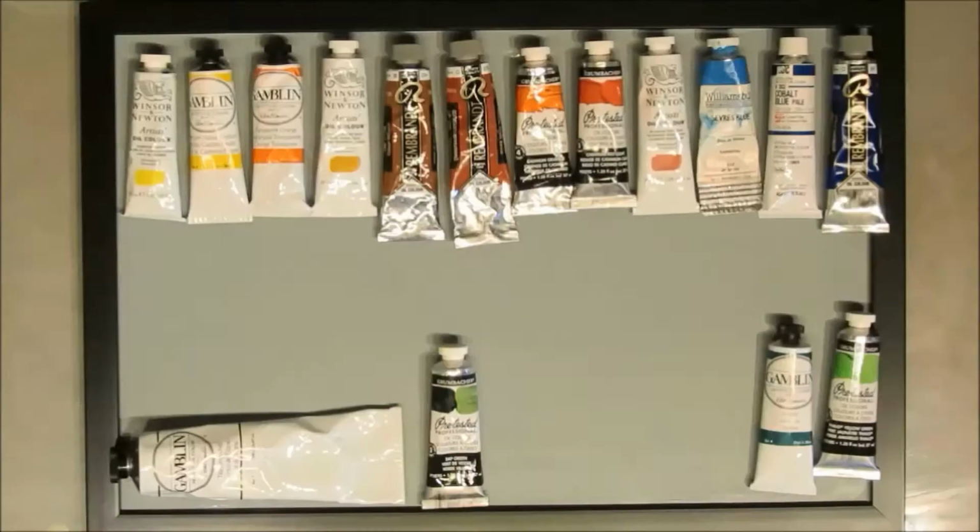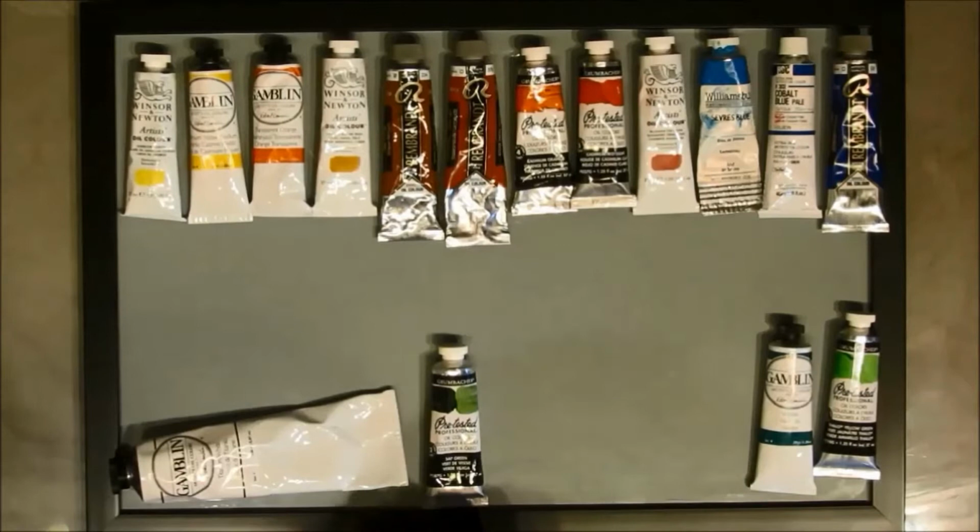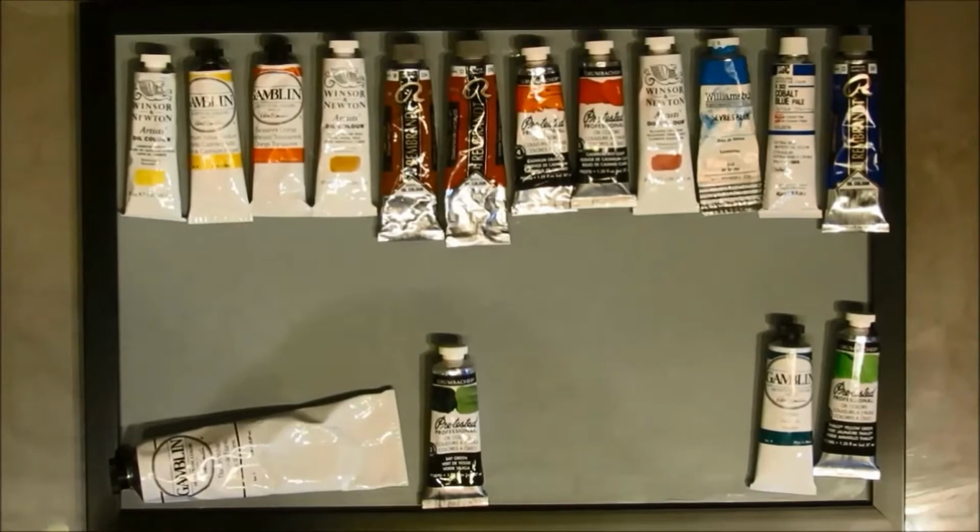So I'm going to go over my palette with you today, and predominantly this is the palette that I use all the time. If I'm going somewhere painting and there are fall colors, or I'm doing a scene in the studio that has fall colors, I'll add some different mixtures or different tubes. Or if I'm doing certain flowers in the spring, there are a few other tubes I might add. But predominantly this is my palette for most of the time.